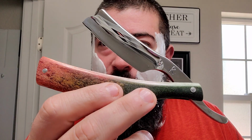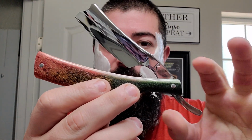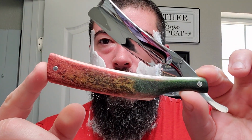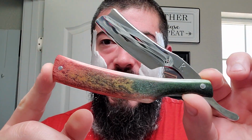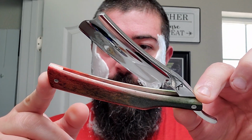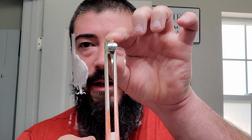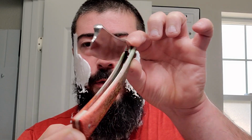Alright, we've got our Raido Star custom straight razor here. We've got the moose horn scales that have been dyed. It looks like a transition between green and red, and we've got a moose horn spacer, the whole nine yards. Proprietary point on top, and you can see there, it's quite hollow. I absolutely love this razor. Roman did a great job.